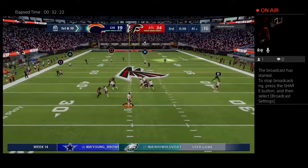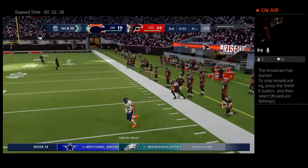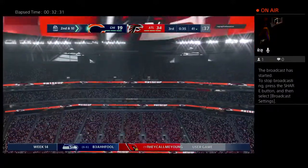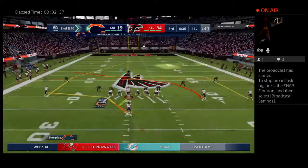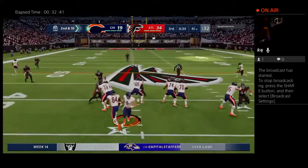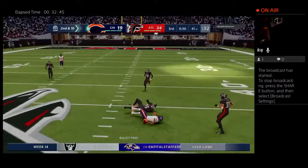Now a shotgun snap as they'll look to throw. And seeing no options, he just tosses this one away incomplete. Now that'll bring up 2nd down. Got out of the pocket, didn't look like he had anybody open, Charles, so just gets rid of it. And a good play by him. If no one's open and you don't have a running lane that you want to take, make the right choice. Get rid of it, live to fight another down.